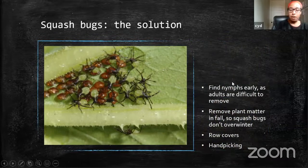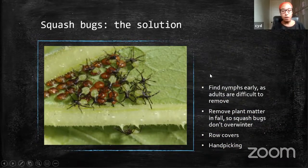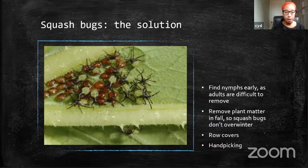And okay, so you want to look for the nymphs early, and again, early prevention is the best. So try to check our plants early on and check them often, because the adult squash bugs are more difficult to remove. You'll also want to remove plant matter so that the squash bugs can't overwinter. So at the end of the season, just make sure we're cleaning up any debris.